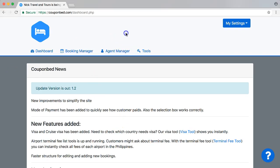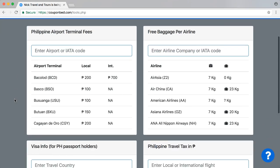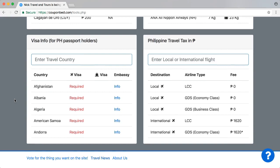So first of all, once you log in, you're here on the dashboard. You can see here, this is all the basic information. And then you just click on Tools. As you click on Tools, you go to all the tools suitable for travel agencies. And you can see here all these things. However, what we need is just one thing. We need to know here in the visa info for Philippine passport holders. And what we want to know is, is Israel visa free for Philippine passport holders?